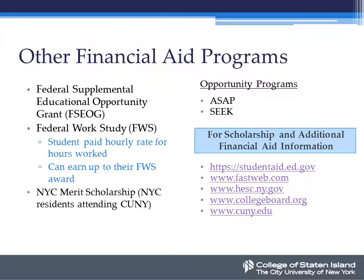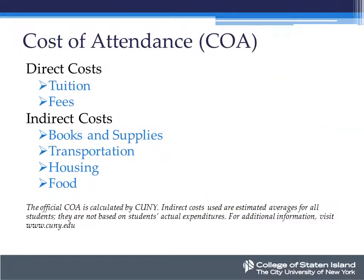We suggest you look into scholarship opportunities as there are thousands available from various resources. The websites listed on this slide are a good start for your scholarship search, as well as other financial aid information. Your cost of attendance consists of your direct costs such as tuition and fees. Your indirect costs consist of books, supplies, transportation, housing, food, and other personal expenses. You should consider all expenses when you are planning your college budget.